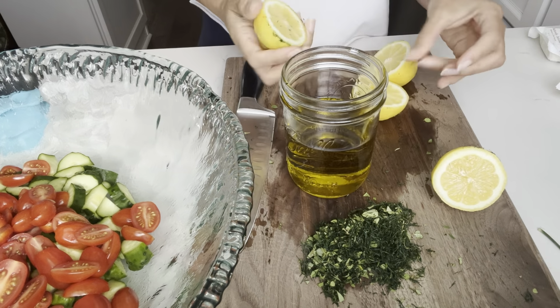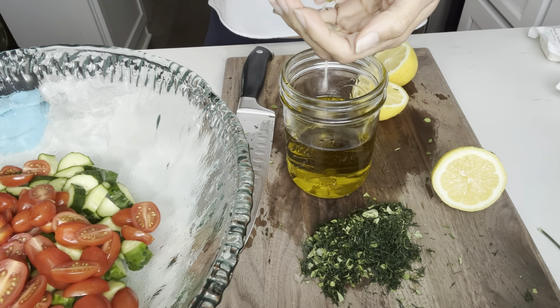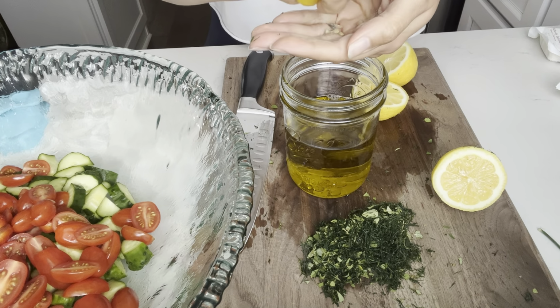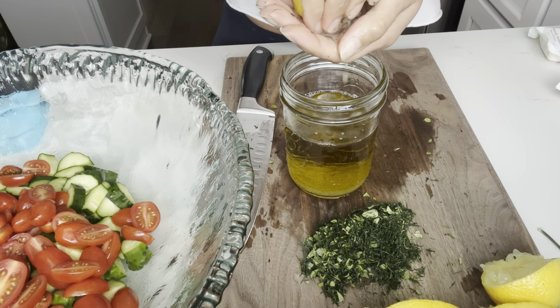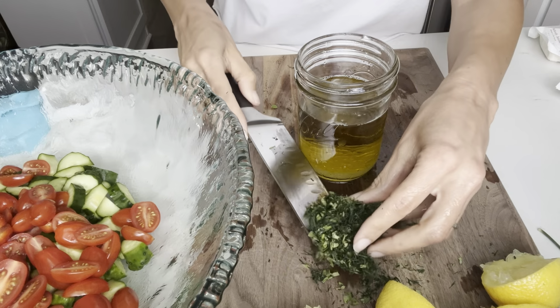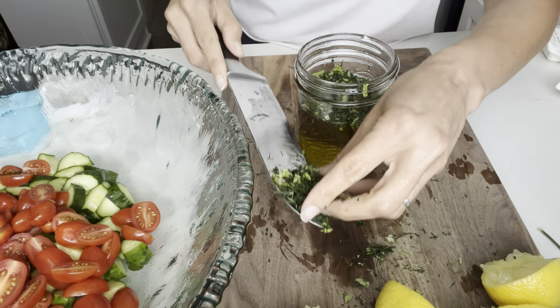I'm just going to slice up some lemons, and I don't use any fancy tools for it. I find that my hands work best when it comes to squeezing the juice out, and I just use my other hand to catch any seeds that might fall out of the lemon, or maybe some extra large pieces of pulp. But hands work great for it. And you just squeeze all that lemon juice into the olive oil. And now you add in the fresh herbs to the mix.